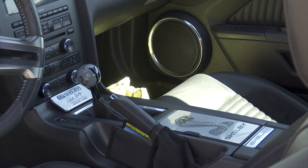I'm happy with it. I was tempted to trade it off on a new 20, because it would have nav and a few other things in it, but I like this truck a lot, and it's all paid for, so you know. Yeah, well, that's a nice thing. Yeah, car payments, we don't need that again.